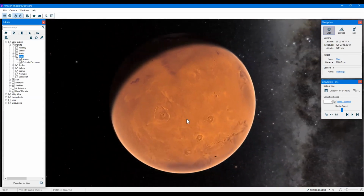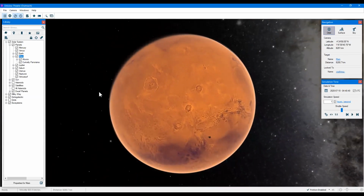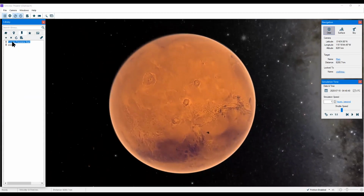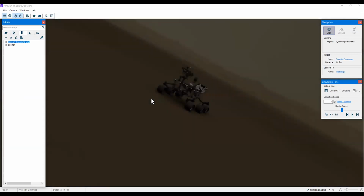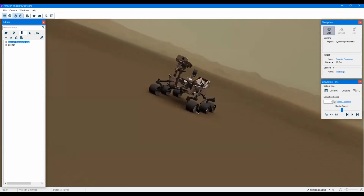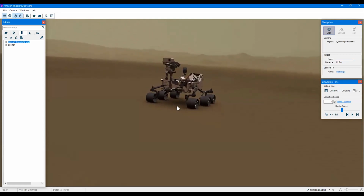Now, one of the things I wanted to talk about as well is that there's currently a mission on Mars, and it's a little guy here called Curiosity. So we're going to go ahead and visit Curiosity. Oh, there he is. Look at him. Everybody, wave hello to Curiosity. Hey, Curiosity.